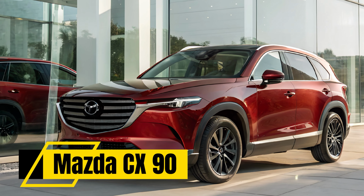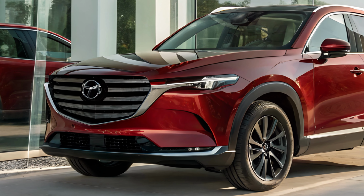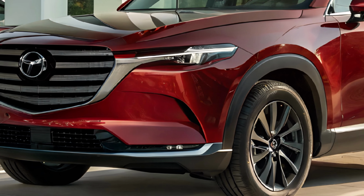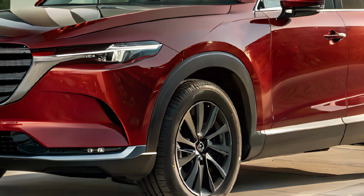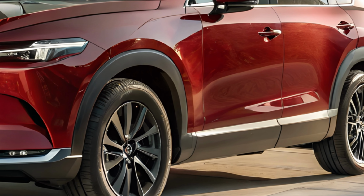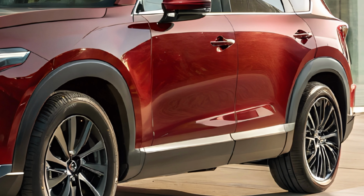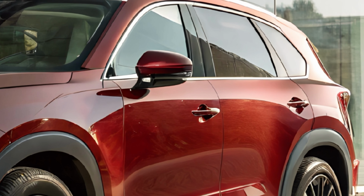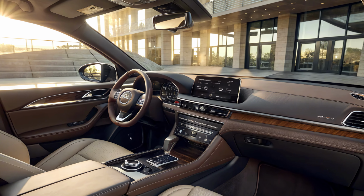Number 6. Mazda CX-90. If you're looking for an SUV that combines luxury, style, and solid family credentials, look no further than the 2025 Mazda CX-90. It's the brand's largest and most premium SUV to date, and it shows. The exterior is elegant yet commanding, with smooth curves, chrome accents, and available 21-inch wheels that elevate the entire package.